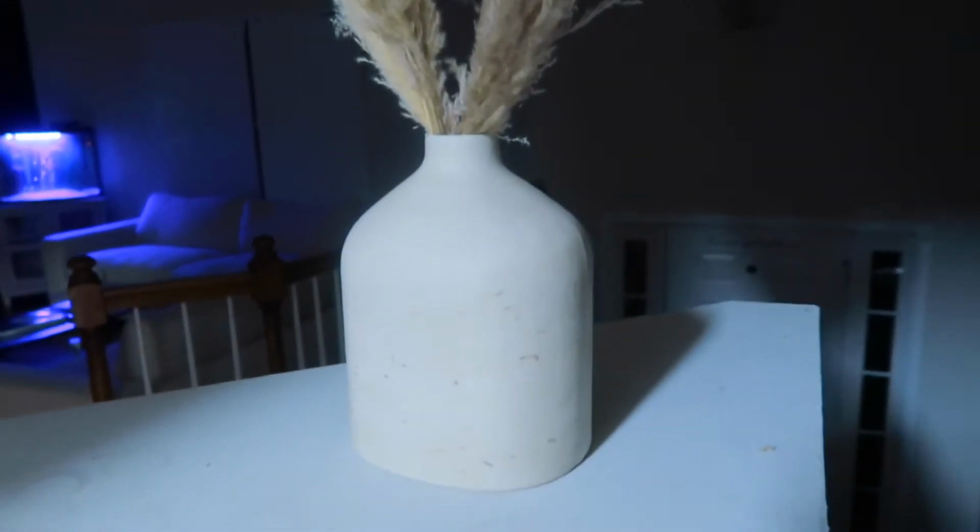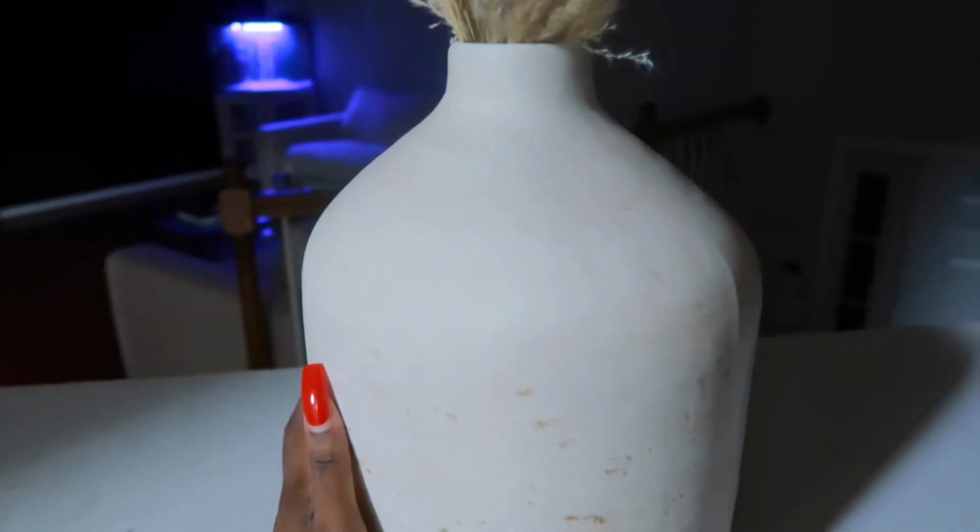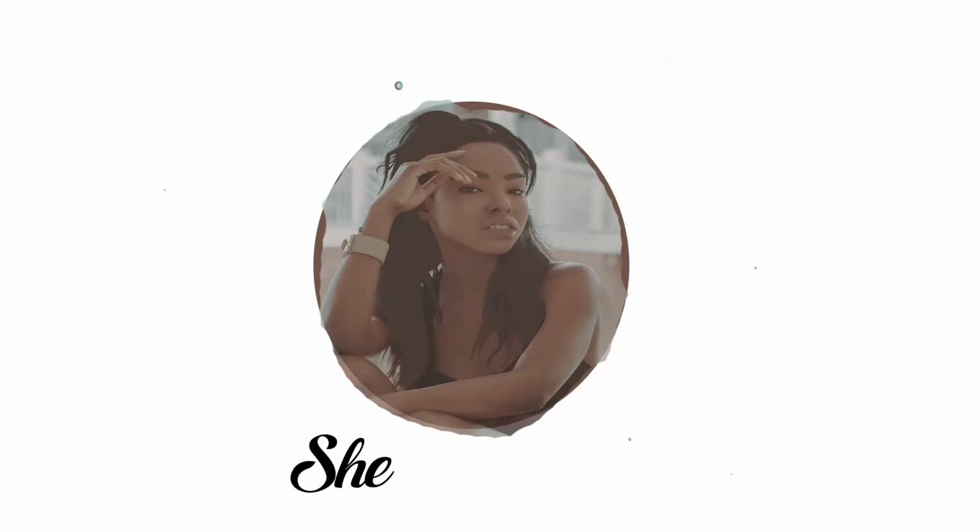How beautiful is this vase? When I saw this, I was like, I have to get it.